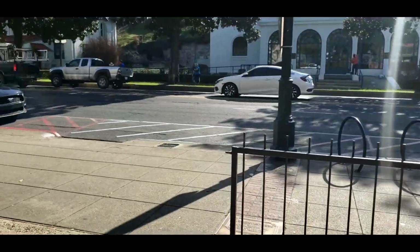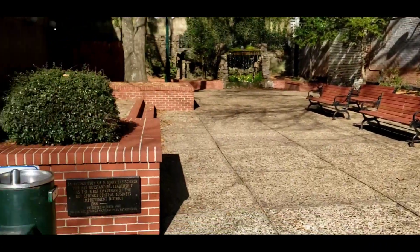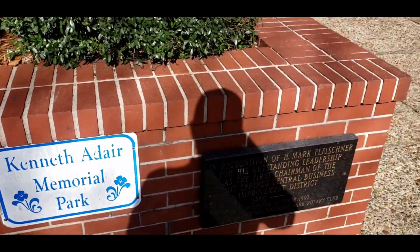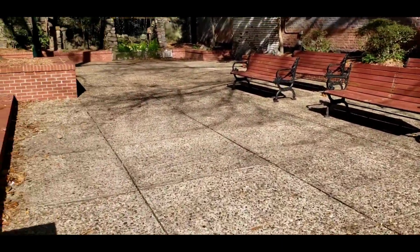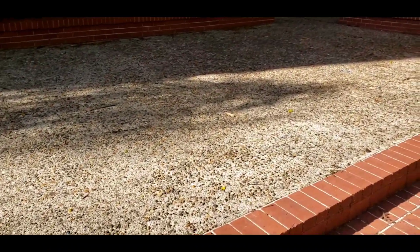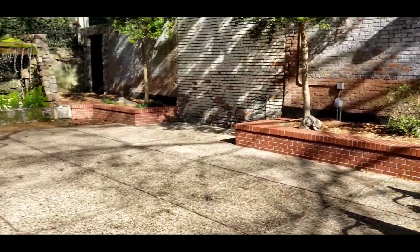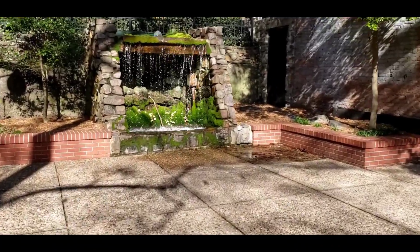Still walking down Bath Row. And in between all the buildings, here's a water fountain. Not the water fountain, but Kenneth Adair Memorial Park. It's pretty nice. I'm gonna go up here to it. They have like a stage or something, I guess. Maybe poetry reading. They have a lot of poetry readings here. Seats to sit here. And this cool little water fountain.